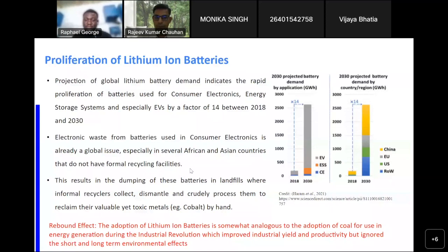Because they are informal, of course, we don't expect them to contain their processes. It means that you could have a huge amount of cobalt leaching into the soil, in the landfills where these informal operations go on. And then you could also have cases where it rains and you have runoff of these toxic materials into water bodies as well.